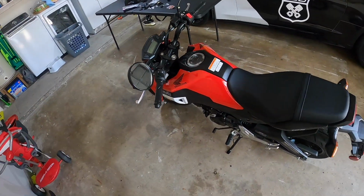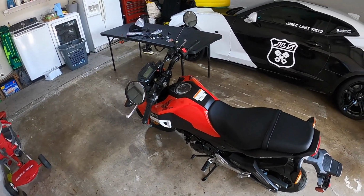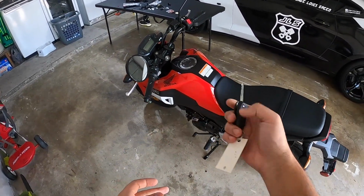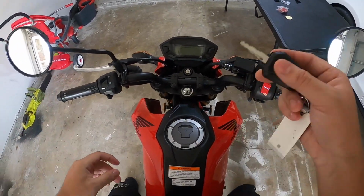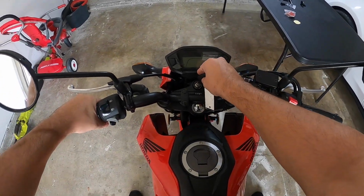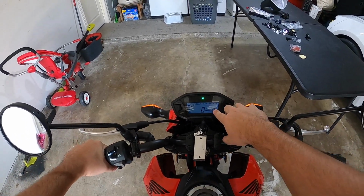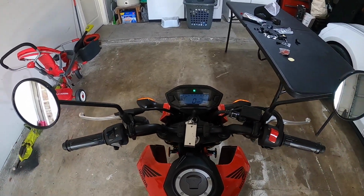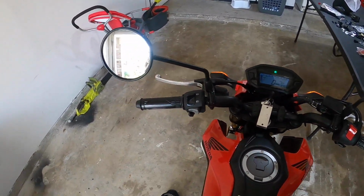All right, guys, hopefully this point of view angle is good and you guys are able to hear me, and if not, I apologize. But of course, we've got the Honda GROM, we've got the key, and let's get on this thing. Now, obviously, like I mentioned before, the riding position on this thing is phenomenal. And you can put the key in, put it forward. We are in neutral, and you guys can see we are at 0 miles. So this thing is brand spanking new. The clock, we do need to adjust that, but other than that, I mean, it is good.